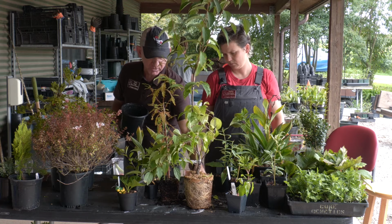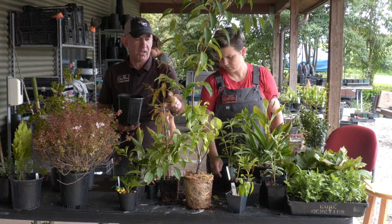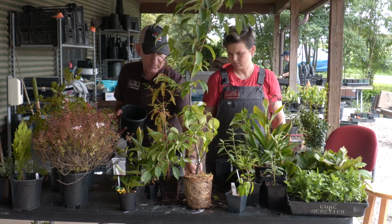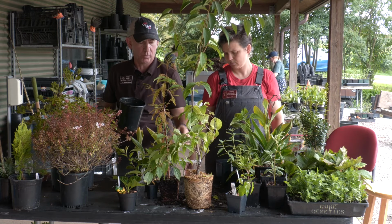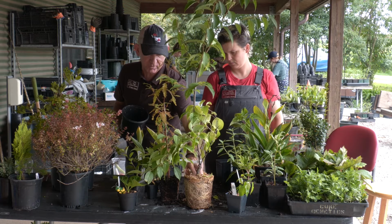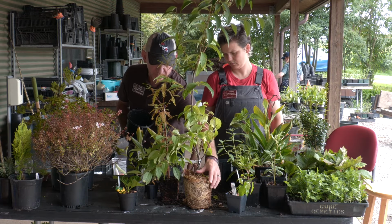So paying attention to that as you're stepping things up from that cutting or that seedling is important. And most nurseries just don't have time. They're rotating things through relatively quickly. But when you're planting this, that's when you can pay attention to moving that soil away from this area.